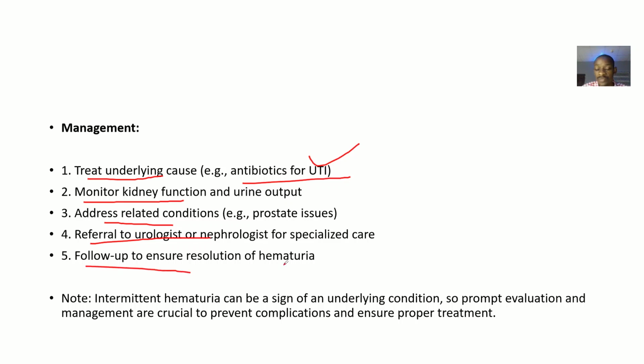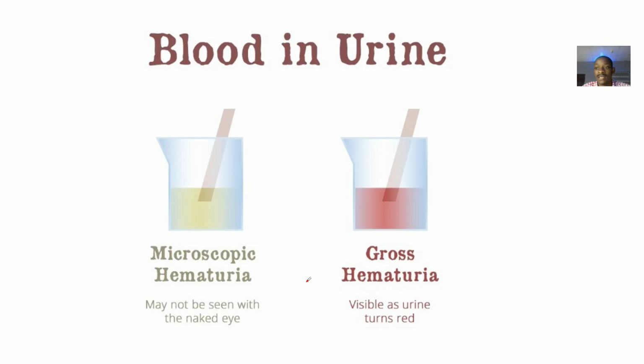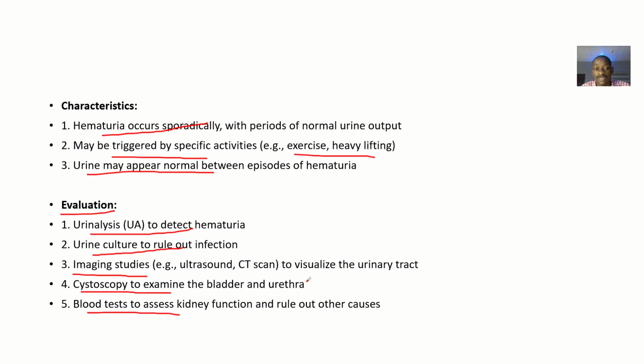You follow up the person to ensure resolution of the hematuria. Just make sure you follow up the patient till the problem is actually eliminated. So this is it for intermittent hematuria, basically the causes, characteristics, evaluations, and management.